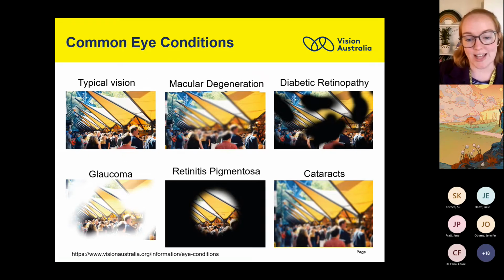Some common eye conditions that you might come across here are simulated on this slide. So the first image is typical vision. Looks like an outdoor market with lots of people and some yellow sails over the top. The next image along on the top line in the centre is a simulation of macular degeneration. So this might be age-related macular degeneration, ARMD, or it might be caused by another condition like Stargardt's disease. And that causes blurring in the central part of the visual field. And this can get worse over time.